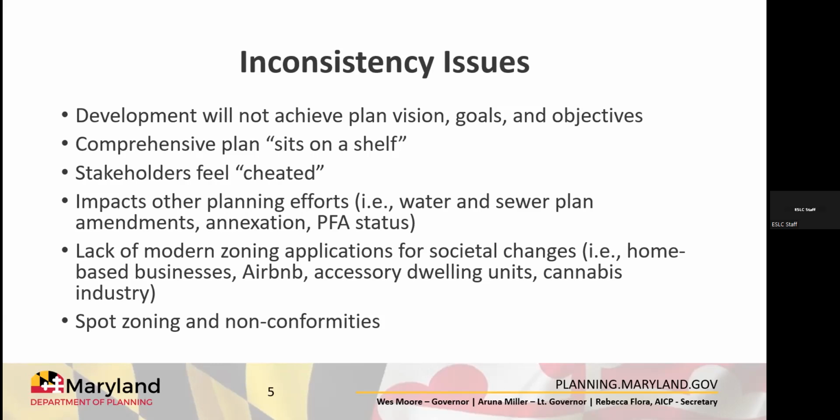The other thing is spot zoning and nonconformities, big deals. It is a big no-no to rezone in response to one single property zoning request or two requests. In Maryland, we have the change or mistake rule. Most of you are aware of it. So when you don't have an updated zoning ordinance, you get more of these requests and it becomes a problem.